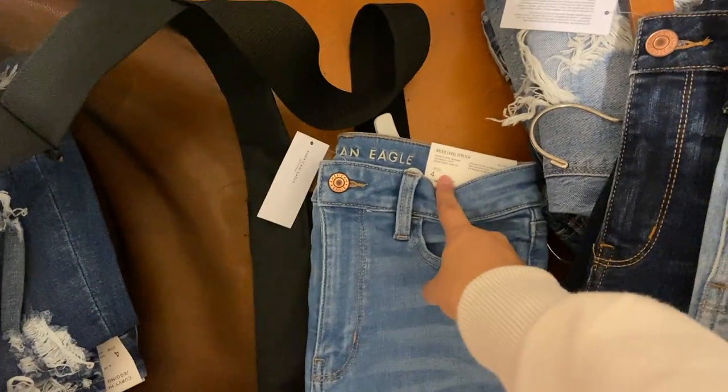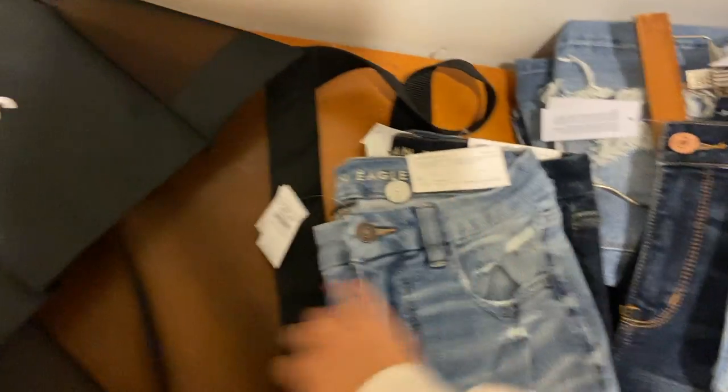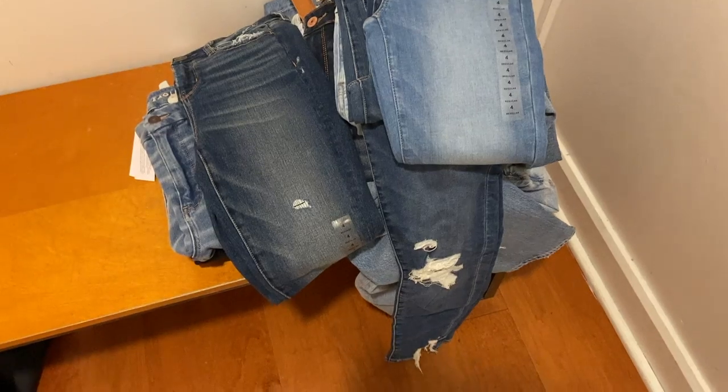Then I got a dream jean. I got this one, Authentic Light. It actually looks a lot like a super high-rise that I already own, so I'm gonna compare those. Then I got a curvy high-rise jegging, a curvy super high-rise, and a dream jean super high rise. Oh my gosh, I have more. This never ends. And then I got a high rise jegging again. So this is what we got.